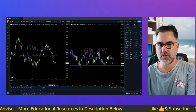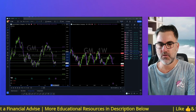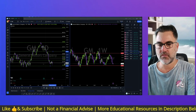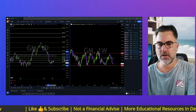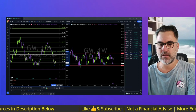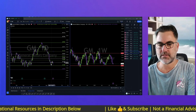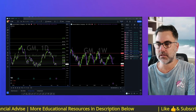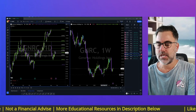You can also take Fibonacci, swing low, swing high, where price might be heading next. No need to guess. We have all the levels. So above 34, we have all the levels to the upside and for future resistance, and we have all the levels to the downside to manage our risk according to these supports.